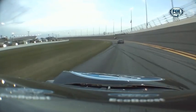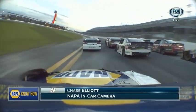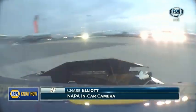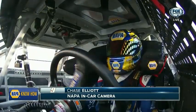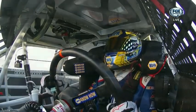Chase Elliott already beat up from an earlier accident. Had a front row seat as well. 20 going to go in the middle. Caution. We're fine. We're fine. I think looked like he thought he had it cleared, and just from the side.